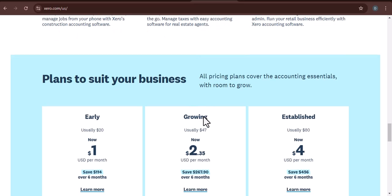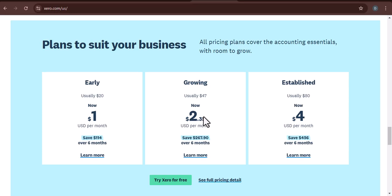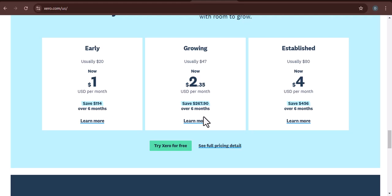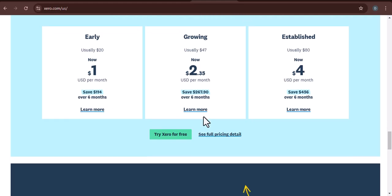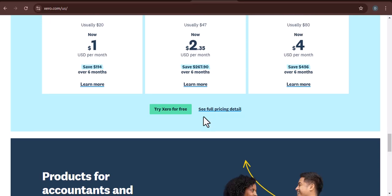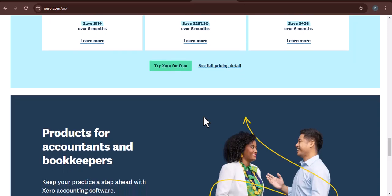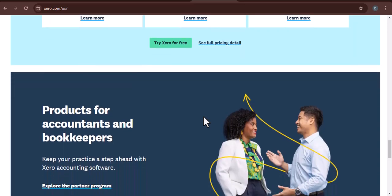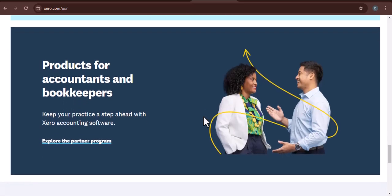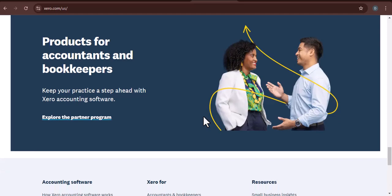Addressing potential concerns. Some common concerns about learning Xero include the cost. Xero offers a free trial, allowing you to explore the platform before committing. The time commitment. As we discussed, consistent practice, even in short bursts, can significantly accelerate your learning. The complexity. While Xero offers advanced features, you can start with the basics and gradually explore more complex functionalities as needed. By addressing these concerns proactively, you can approach your Xero learning journey with confidence.